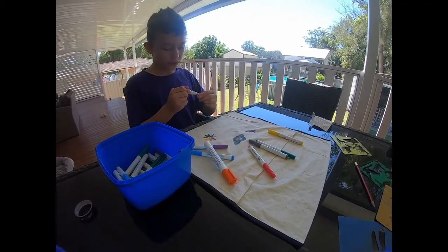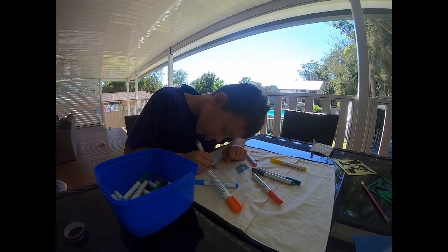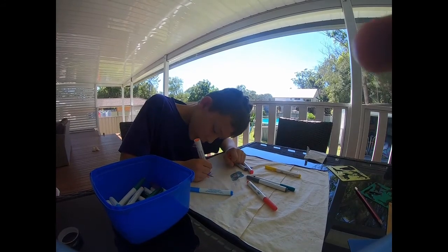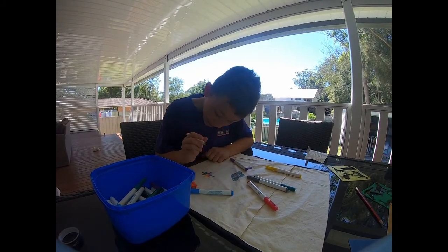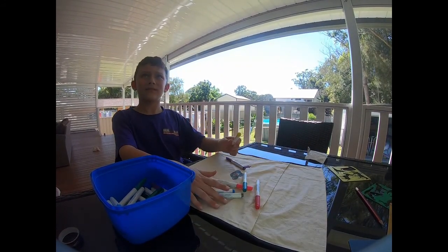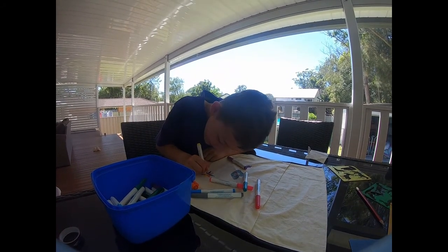Now we need to just go crazy with colours. I'm thinking of having purple there, orange there. Do you want me to write Create with Caleb up the top while you just keep doing the bottom part? Yeah. Okay. How big do we want Create with Caleb? Big or just little? I think we should have it a bit big.